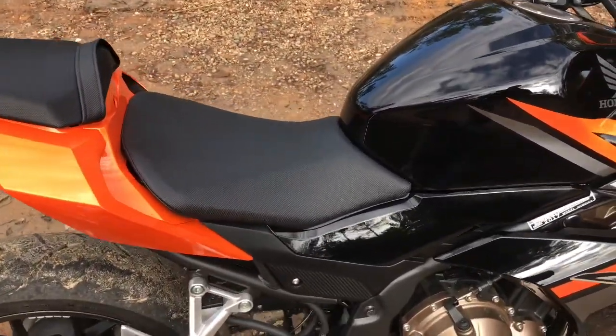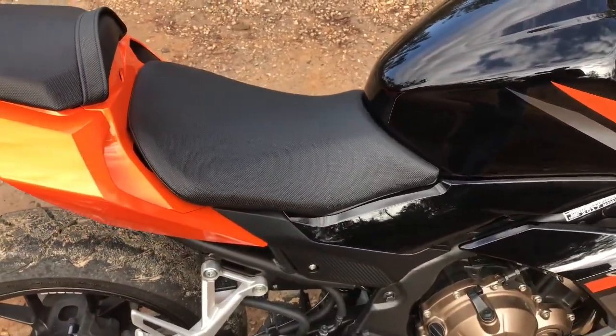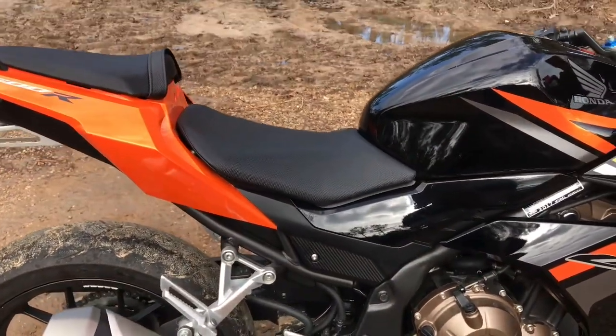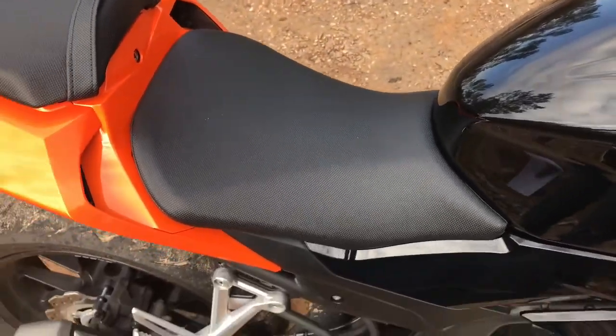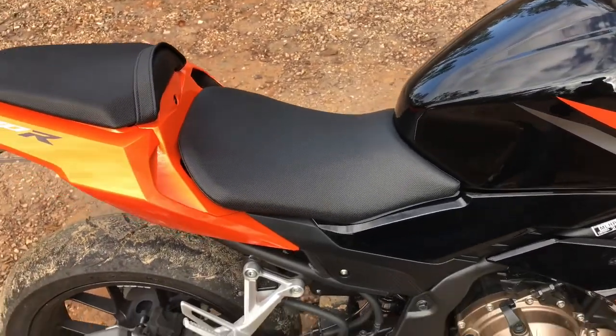I mean, the seat could be a little bit cushionier. Usually after about an hour, you'll feel it in your butt cheeks and your back, but I don't hate it. I mean, it's comfortable enough for me, but if you're going to be traveling over 1,000 miles, I would definitely recommend a different seat.